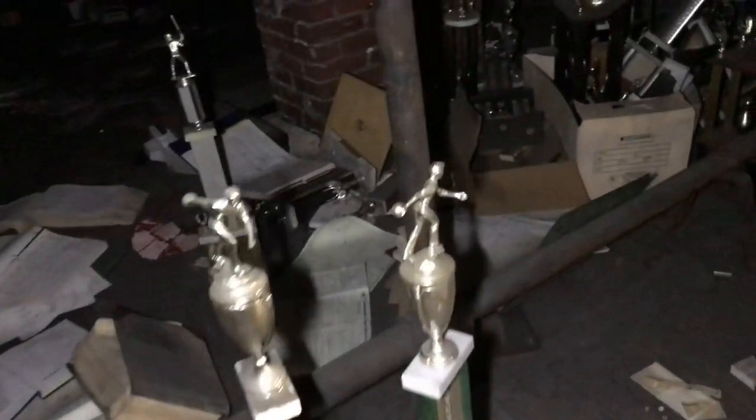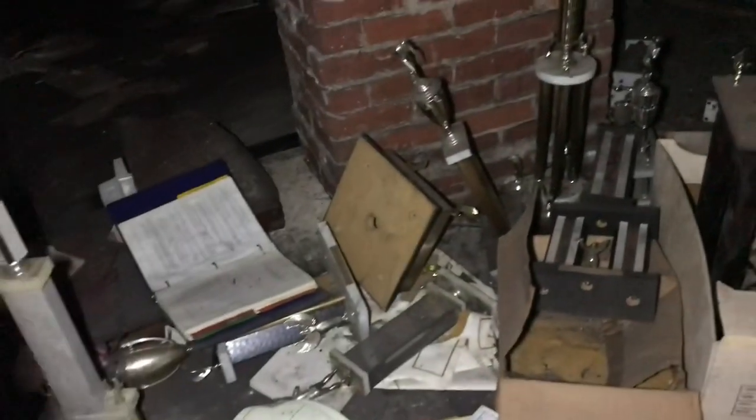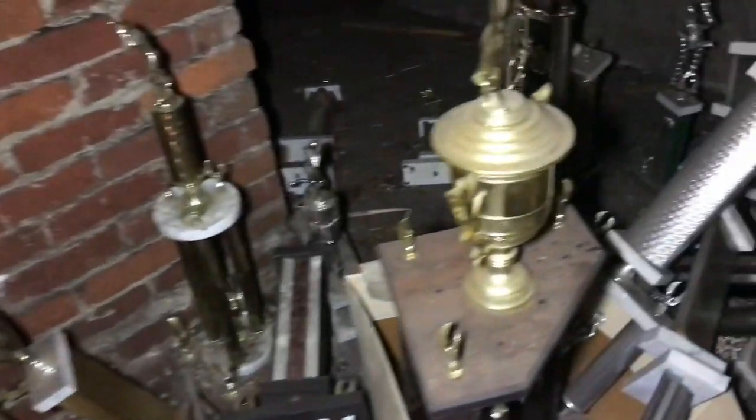All right, so look at all these trophies. Bowling trophies. Baseball trophies. Tons and tons of trophies. Lots and lots of trophies.